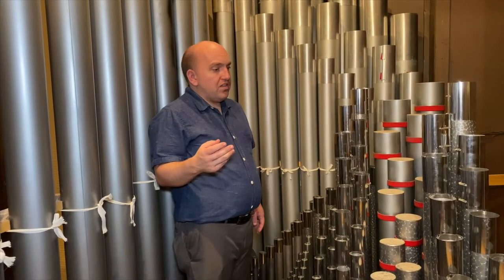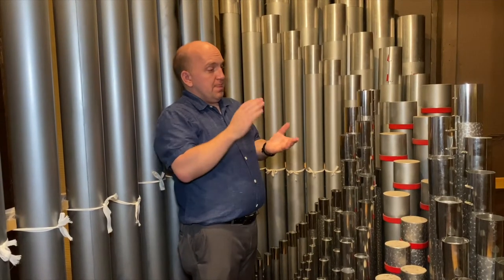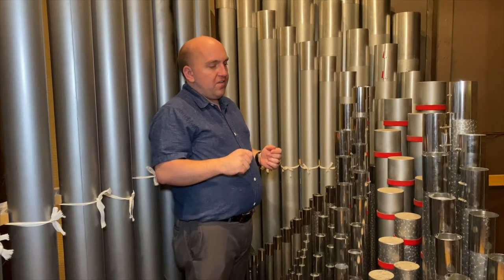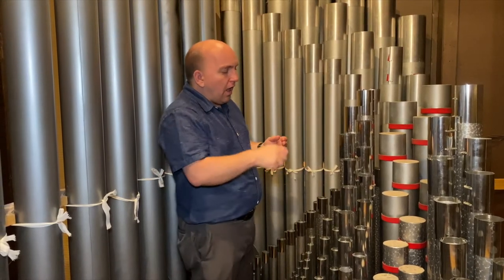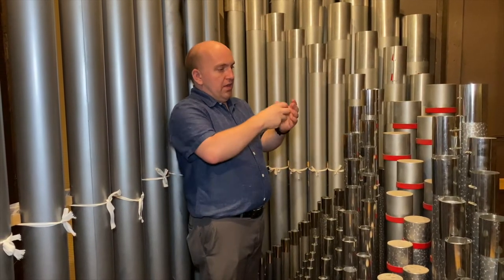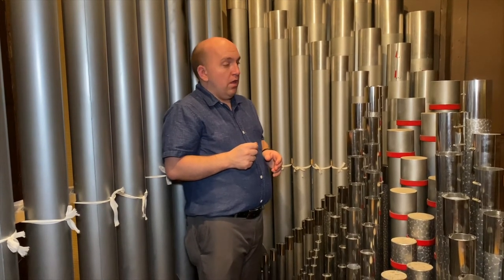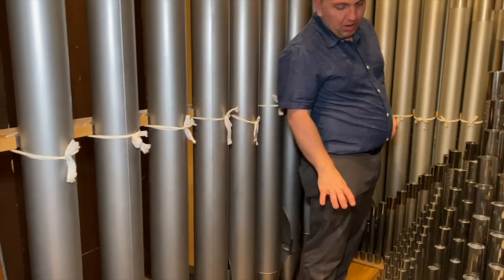And so what the Milner Organ Company did is they took these pipes back to their shop, and they essentially sanded them down or shaved them down, and then they put, I don't know for sure if it was duct tape or another type of tape, around the bottom, so that the cone shape at the bottom of a pipe would be able to sit back in the wind chest, which is how the pipes are able to stand straight up.